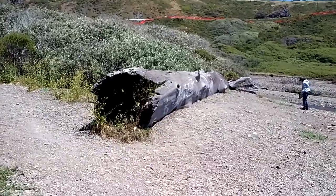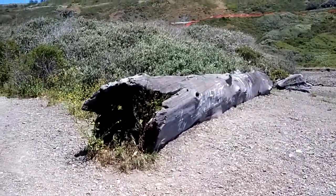I love this tree. Talk about driftwood. That's something that's different from Southern California, as you can see.